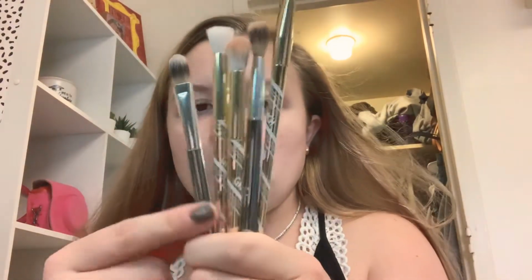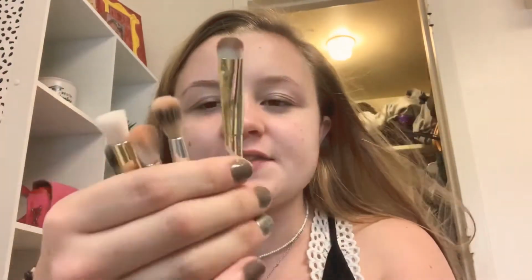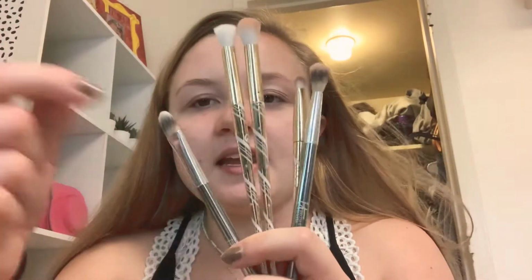And for my brushes, I use an array of different choices. The silver ones are the It brushes. I really like these and they're not that expensive. And then the candy cane ones are something my aunt got me. It's Grinch themed. She got it for me for Christmas, not last year, but the year before.